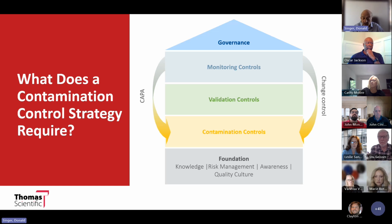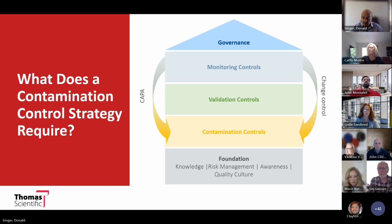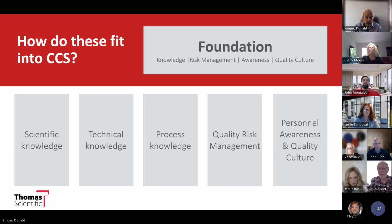Now, to build this picture of what a contamination control strategy means, we start with some foundational building blocks. Each of these requires input and discussion by a team of subject matter experts. We learn scientific knowledge, technical knowledge, process knowledge as relevant to our process and product. We also learn and become better at assessing risk regularly to determine where the gaps occur and what to do about them. Now, what we learn, we must communicate across the organization as a continuous improvement quality culture.